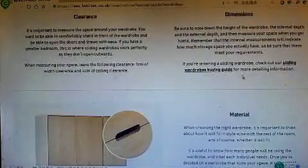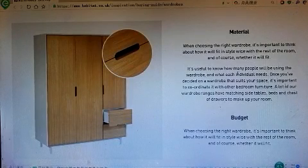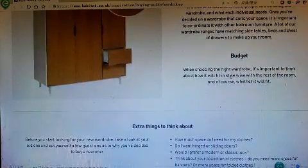Clearance, dimensions, materials. When choosing the right wardrobe, it's important to think about how it will fit style-wise with the rest of the room, and of course whether it will fit. Budget.